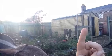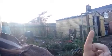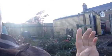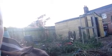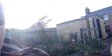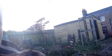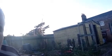That one's going to have to stay there for the time being, because it's actually holding the post for the gate. You can see the bit of string just there somewhere. It's holding the post back towards the shed area, just to keep the post from leaning in, because it's only maybe about 1.5 to 2 feet into the ground, and that gate, don't look it, is quite heavy, to be honest.